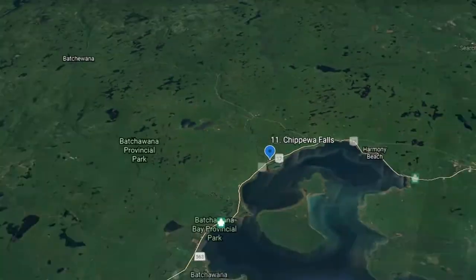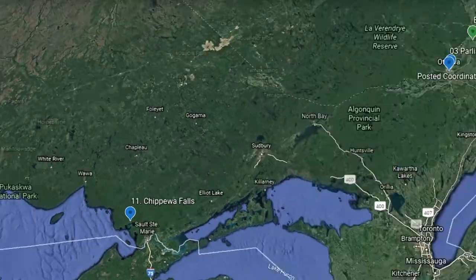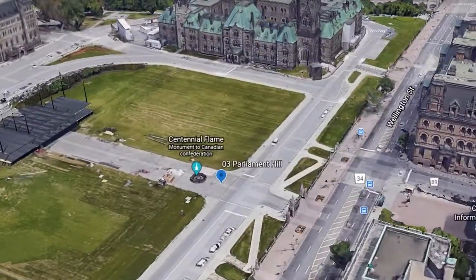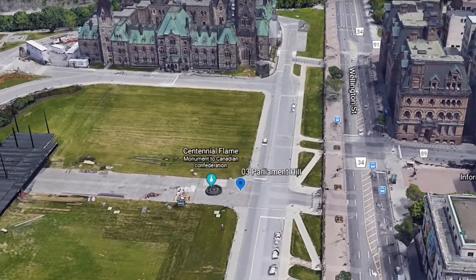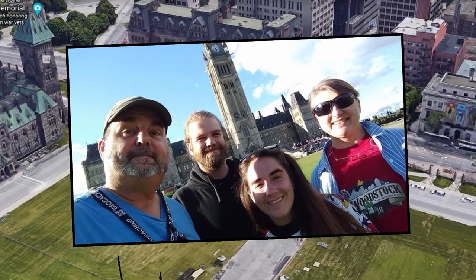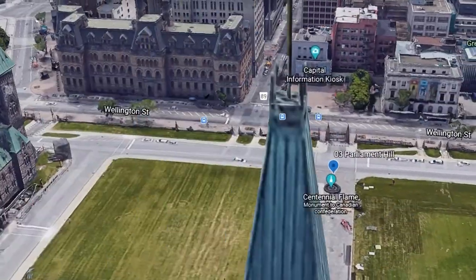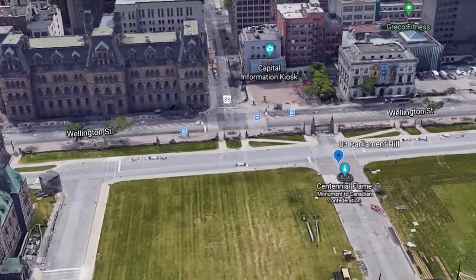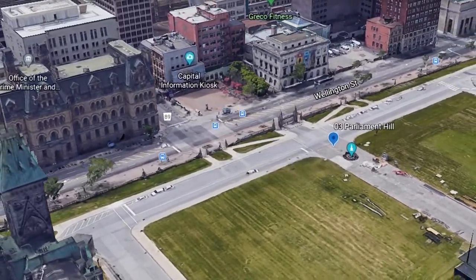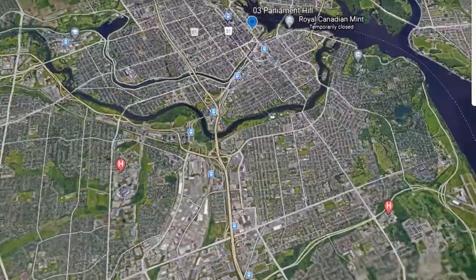We started our journey more than a year before with a visit to Ottawa. We started by visiting the site of Ottawa's webcam cache, Parliament Hill. We got our obligatory photo with Kelso and Kiki 91. We took the time to enjoy the site of the National Parliament, then set off to the posted coordinates.